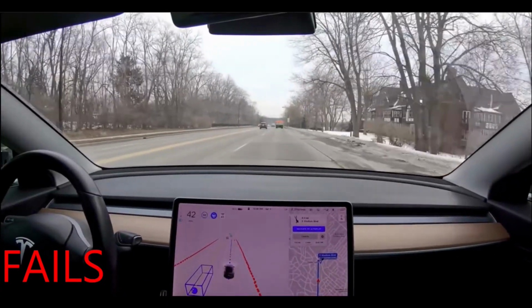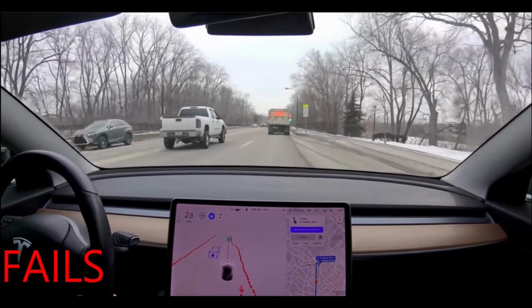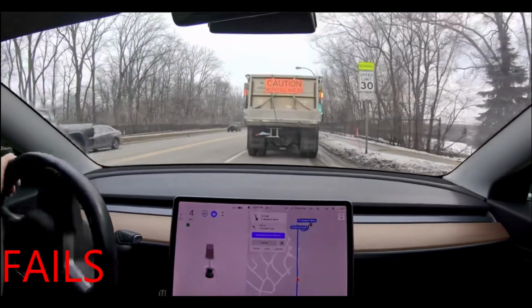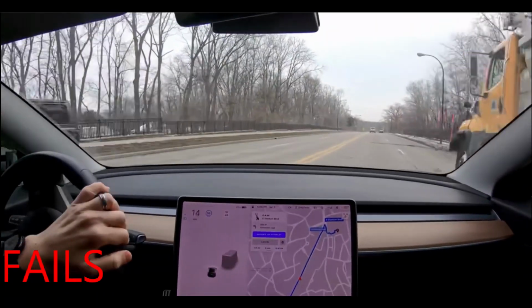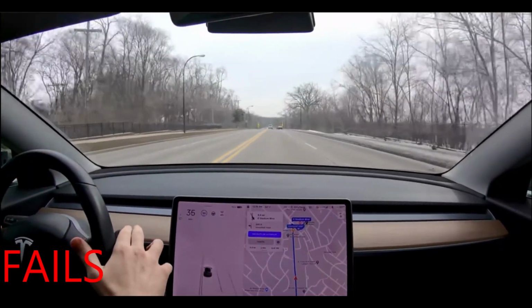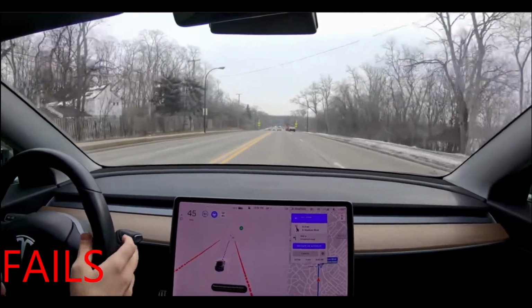So now we have this. Is this stopped or is it slightly moving? Yeah, it seems like it's stopped. So the car should go around it and it's just going to stop behind it. So I'm gonna take over there because that's not very safe. I mean, nobody's behind me, but I don't want to just be stopped in the road like that, especially when people are already going so fast.